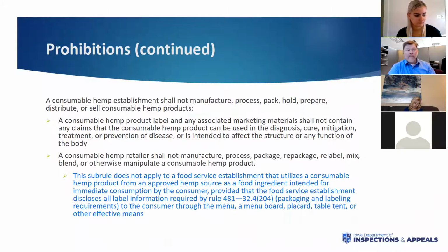Essentially, those are drug claims that have not been approved. And it's not only illegal federally, it's also illegal in Iowa. The Iowa Board of Pharmacy has the same language in their law as well. It refers to, essentially, unless it's an FDA-approved drug, you can't make those claims. So I want to reinforce that. And again, that's going to fall on the retailer to ensure those products don't have that. You shouldn't be carrying it if it does.